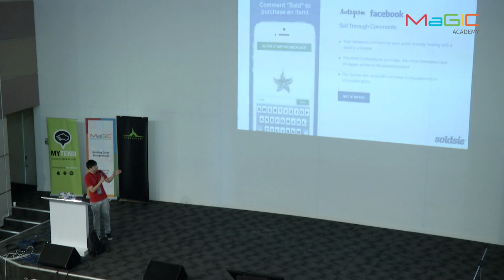And how this works is that you as a merchant, once you're on the Soltzy platform, all you need to do is post a picture of your product, for example, on Facebook or on Instagram. And for people to buy the product, all the users have to do is go to that post and write a comment with the word buy or sold. And the integration automatically sends that user an invoice to pay for that product that they're looking for. So that everything is all automatic.